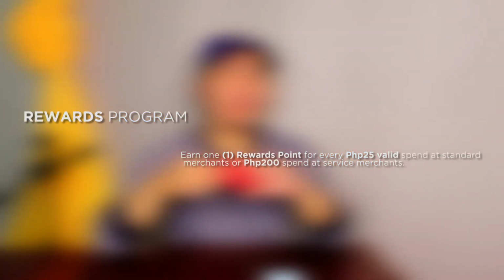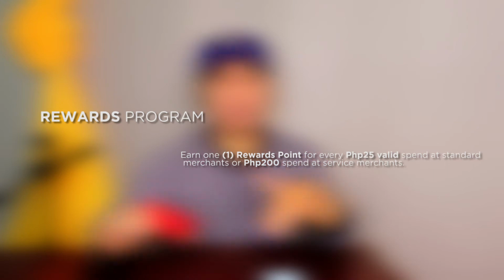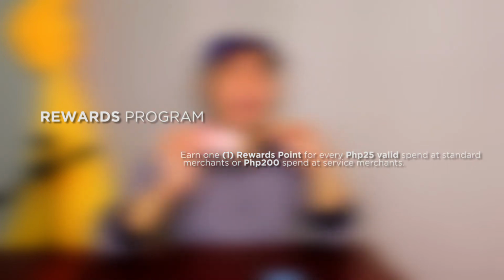So sa rewards program naman ni ChinaBank Prime Mastercard, you'll earn 1 point for every 25 pesos on regular transactions and 200 pesos naman pagka service transactions. So you'll earn 1 point for every 200 transaction pagka mga service transaction. Yun yung mga like service station like gasoline station, utility bills, phone bills, and stuff like that.